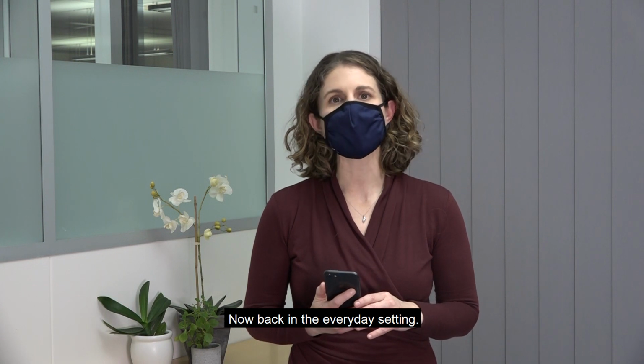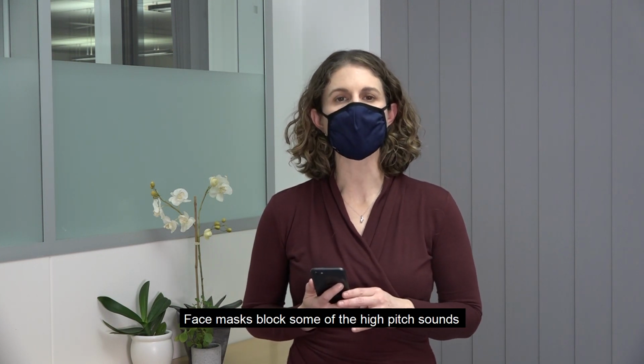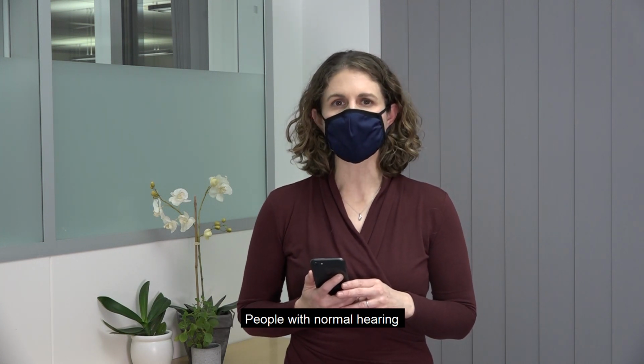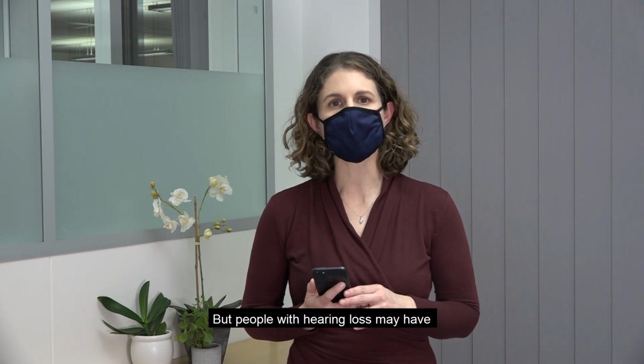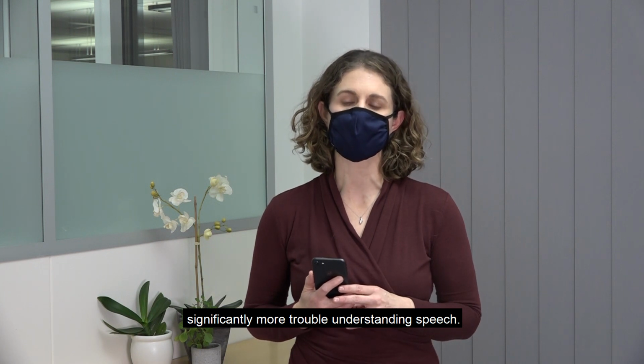Now back in the everyday setting, face masks block some of the high-pitched sounds that are important for speech to sound clear. People with normal hearing may notice that speech sounds a little muffled, but people with hearing loss may have significantly more trouble understanding speech.